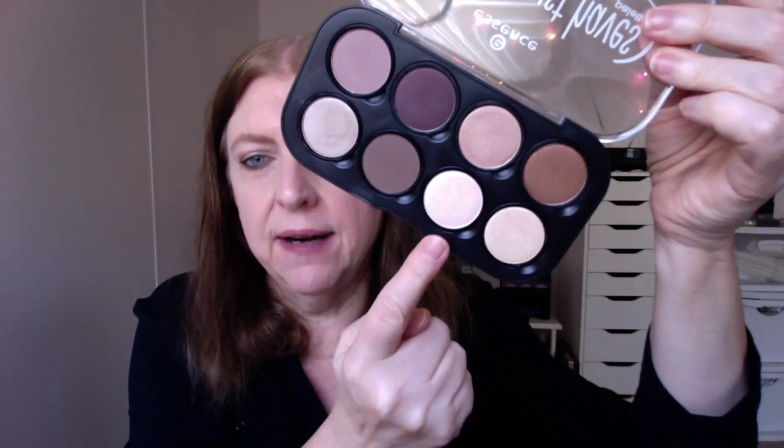And then this shade right here is called Cotton Candy, and it's a very pale pink. So that would probably work well as a highlight shade or inner corner color. I think that would look better though with cooler shadows, and I didn't really seem to get any cool shadows other than that taupe, and I wouldn't necessarily pair that with the taupe. And then this last shade is Go Goldie, and it's just a gold shade.